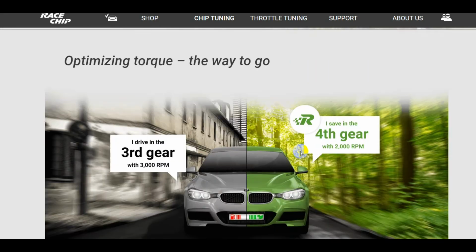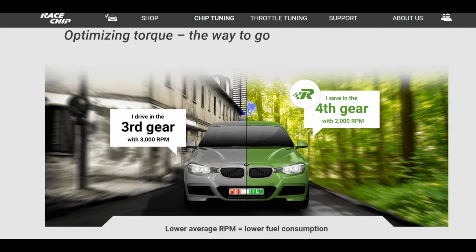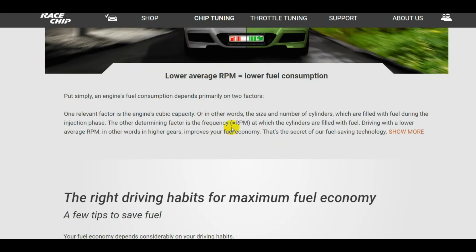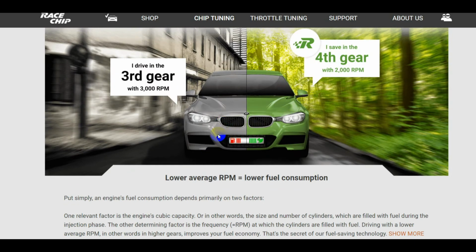But basically, it all comes down to the fact that because the car is making more power, because the engine is making more torque, you can change gear earlier. So over a trip, you're potentially going to be using less revs, and if you're using less revs, that's less opportunity for the engine to inject fuel into the engine. So less revs equals less fuel equals improved fuel economy. And the only way the tuning box can do this, again, using the Raceship website here, is because the engine is making more torque. So the more torque that the engine makes, the earlier you can change gear. So the earlier you can change gear, the better the fuel economy. So the race mode should also be the eco mode, i.e.